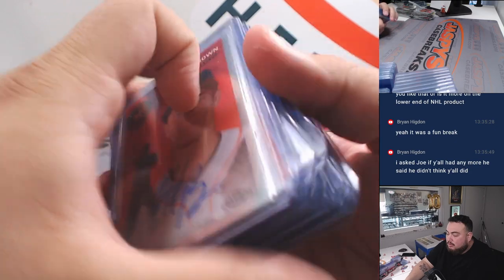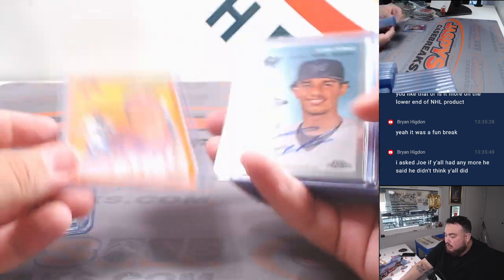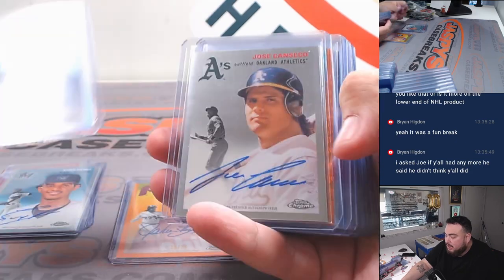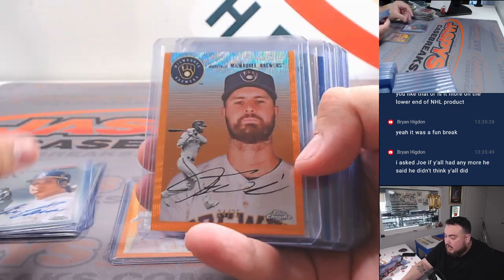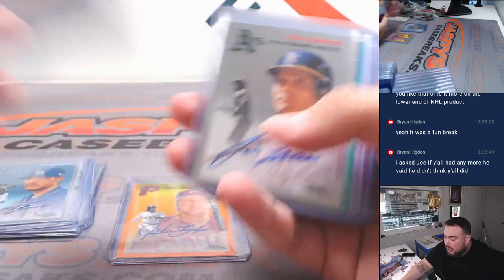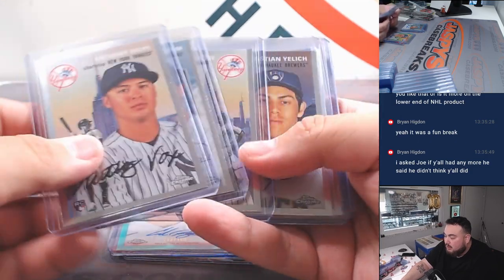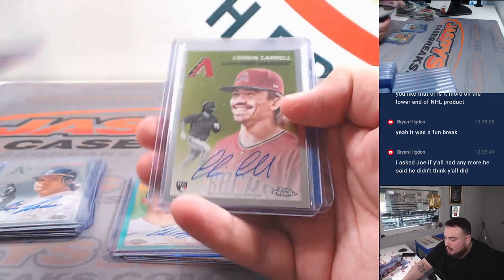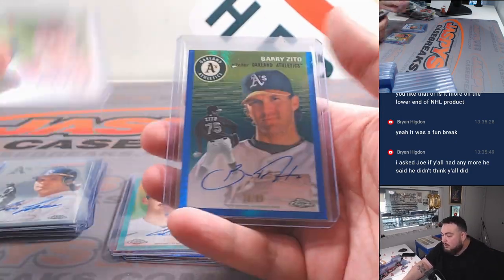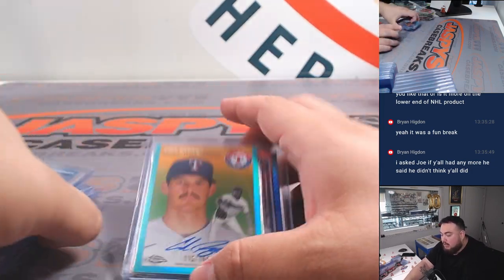All right, guys, and there you go. We'll do a quick recap of the autos at least. So Hunter Brown, James Outman, John Crook, Orange, Yuri Perez, Taj Bradley, Refractor, Jose Canseco, Taj Bradley, Base, Kodai Senga to 99 was really nice. Canseco Base again, Cole Reagans to 150. Here were those little variation packs. We got a Corbin Carroll Base and Barry Zito. So there you go, guys.